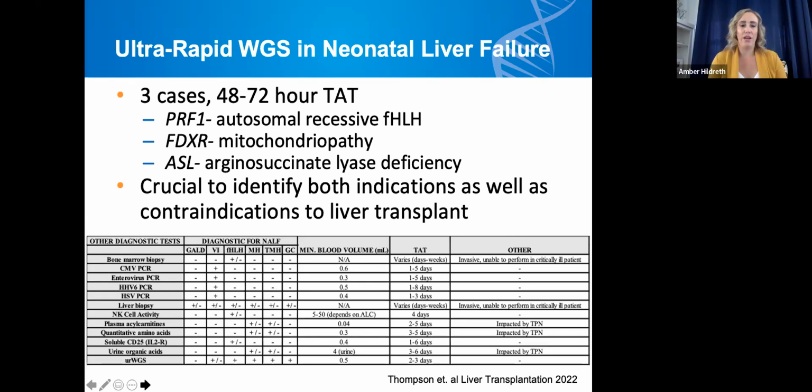And then the last piece of this, and this is a busy slide, is one of the things that we're working on trying to show. Of course, a lot of us can say, let's then ultra rapid genome sequence everyone. Well, it's expensive and we don't have the accessibility to do that everywhere now. So part of what we're trying to show is why this should be a first line test. It's minimal blood volume. It can cover an expansive amount of our differential diagnosis versus sending off all these different serologic tests, getting bone marrow biopsies, getting liver biopsies, waiting, and panel testing takes a couple of weeks.